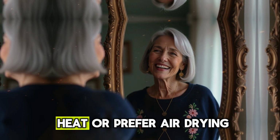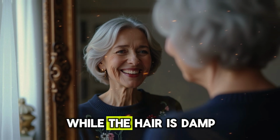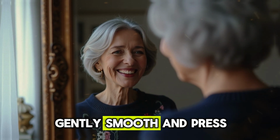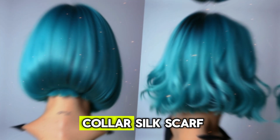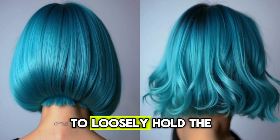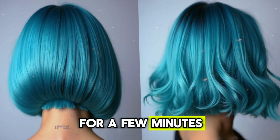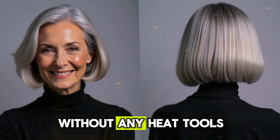For those who avoid heat or prefer air drying, there's a smart alternative. While the hair is damp, gently smooth and press the ends inward with your hands. Then use a knit collar, silk scarf, or even a large claw clip to loosely hold the ends close to the nape for a few minutes as the hair dries. You'll see the ends naturally set without any heat tools.